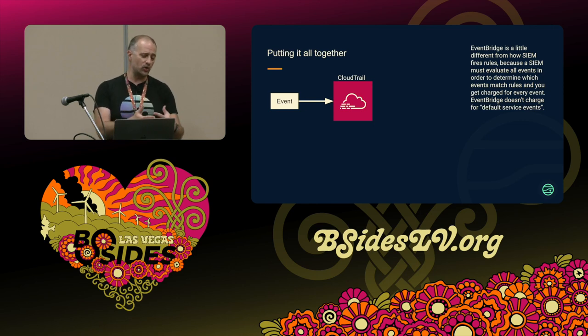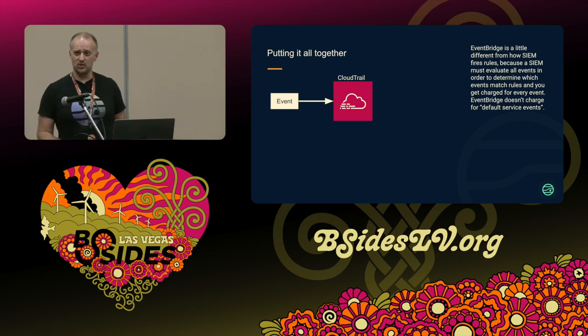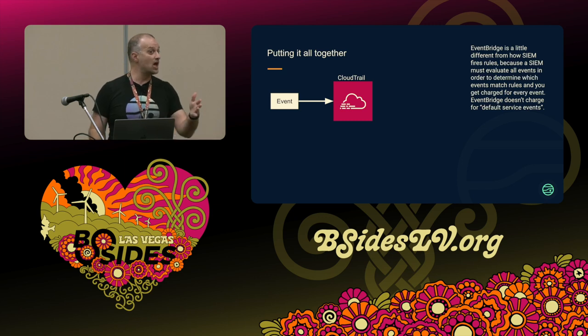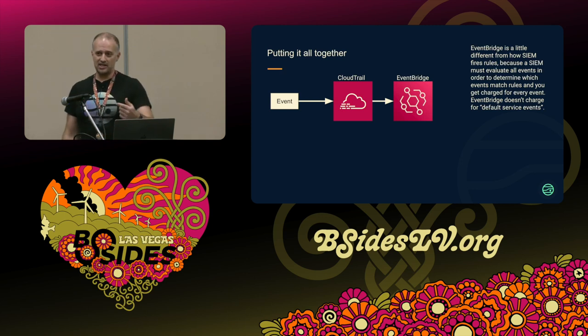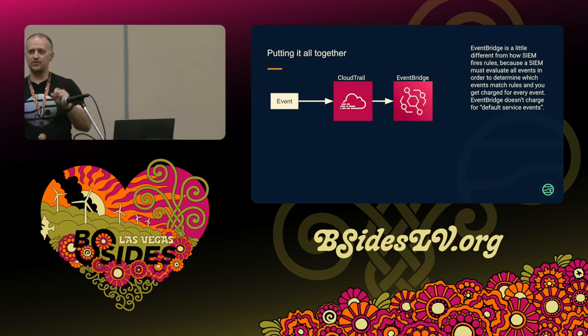Now, the actual code that you have in your Lambda, that's a data event. So you have to enable data events, which has an additional cost to it. But in this example that I'm going to work through, we're talking about management events because the first copy is free. And then you can send that to EventBridge. Now, EventBridge, as the comment here says, charges you for every evaluation, just like GuardDuty does. However, it doesn't charge you for default service events.